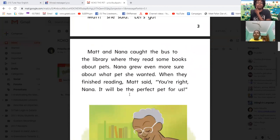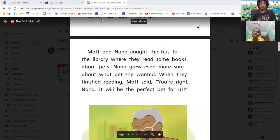Matt and Nana caught the bus to the library where they read some books about pets. Nana grew even more sure about what pet she wanted. When he finished reading, Matt said, you're right, Nana. It will be the perfect pet for us. This word is they. They. Okay.